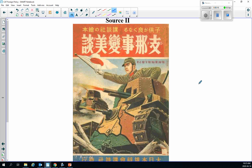All right, so it's actually a piece of propaganda. As we've learned, propaganda is a one-sided government message. So when you feed people propaganda, you're trying to indoctrinate them, make them think what you want them to think. And that's what we see here.